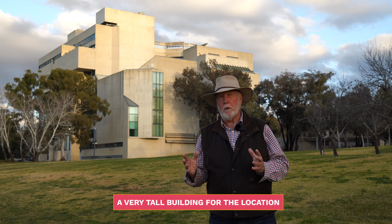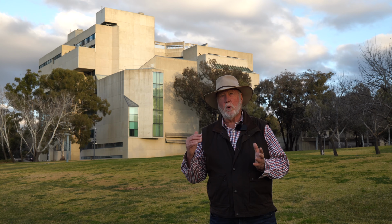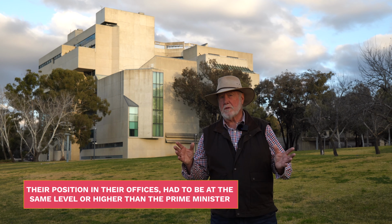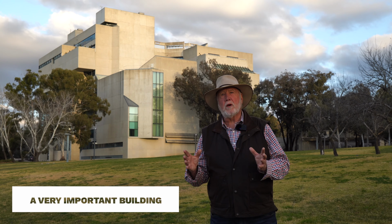It's a very tall building for the location, and one of the suggestions is the building is so tall that it's because the High Court judge, their position in their offices had to be at the same level as the Prime, or higher than the Prime Minister in his office. There's a symbolic reason for the building being so high. But it's a very important building on the side of the lake.